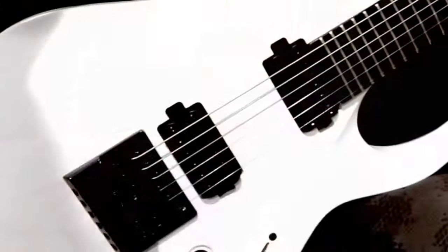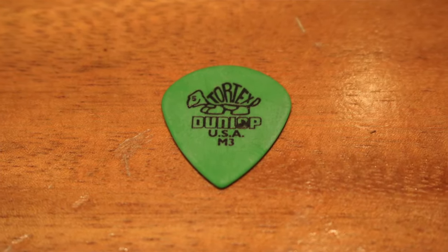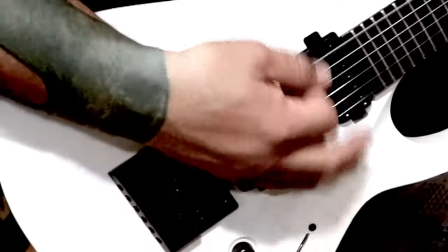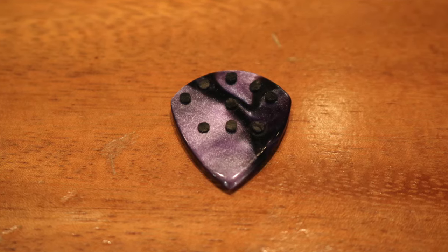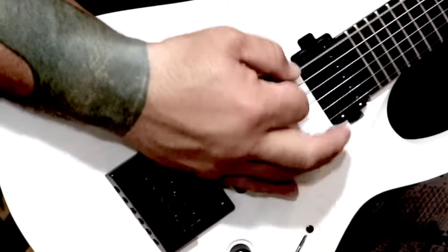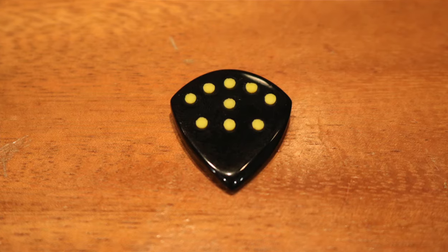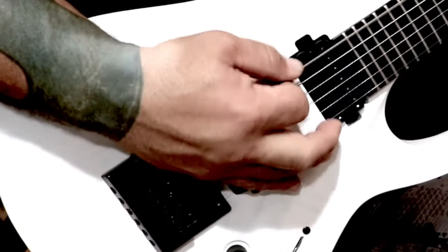That feels really good. Okay, so what we have here is the green Tortex pick, and you can hear it. Again, that's part of my tone. Okay, the green Tortex. And I don't know what color this is, but this is one of Suibhne's plectrums. So let's see. Not so much on this one. Here's another one, the black one with the rubber tips inside. Okay, that one got some bite.